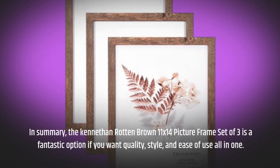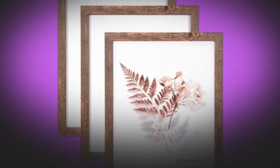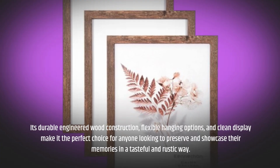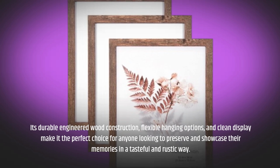In summary, the Kennethan Rotten Brown 11 by 14 picture frame set of 3 is a fantastic option if you want quality, style, and ease of use all in one. Its durable engineered wood construction, flexible hanging options, and clean display make it the perfect choice for anyone looking to preserve and showcase their memories in a tasteful and rustic way.